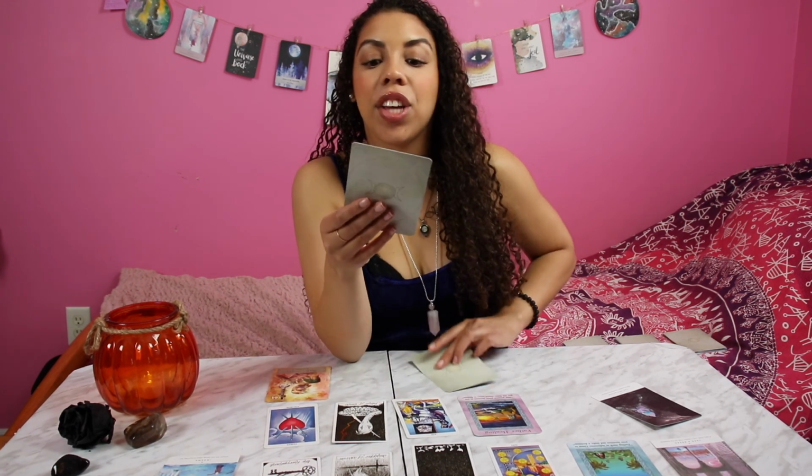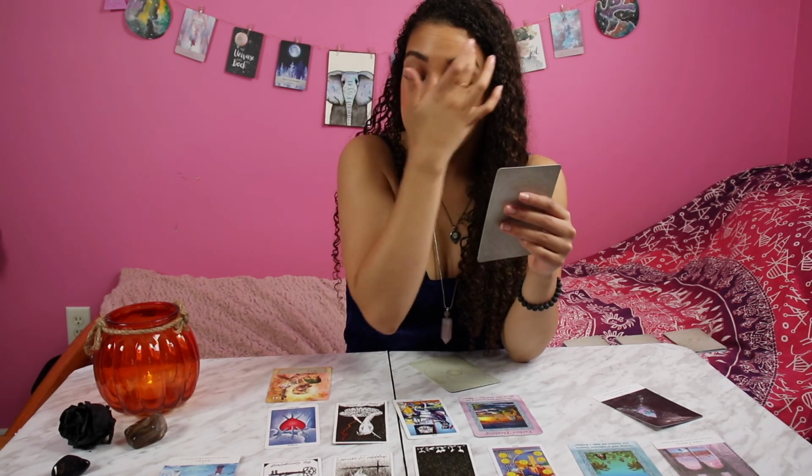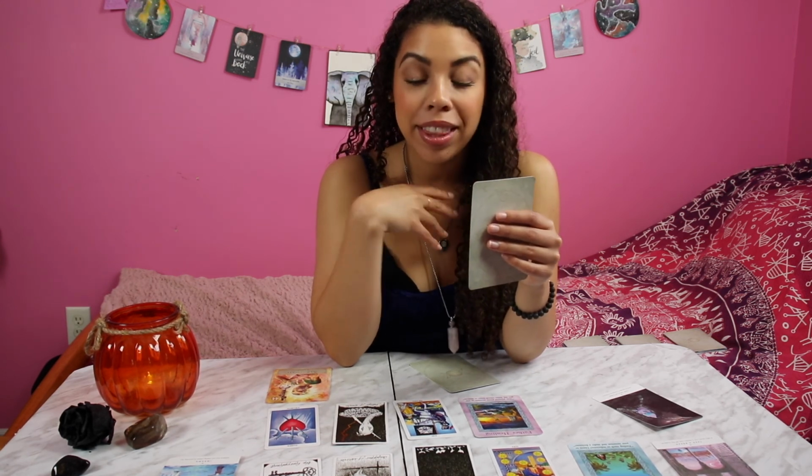All right, so your next goddess is the goddess Nyx, goddess of secrets. Now, this card is definitely going to be very important because there's definitely some secrets, some things that you've been keeping from yourself, and different things that are, again, preventing you from moving forward. So it's okay to let that guard down, really sit with yourself and let these secrets come forward. Definitely do some shadow work.